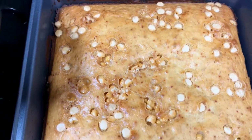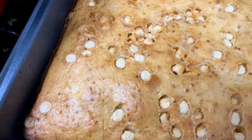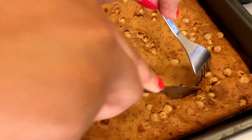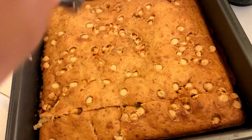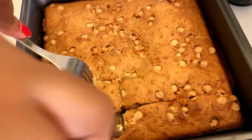Look at that. These are all the chocolate chips around here. Guys, so this is the final product. I will just show you how it looks like. It's cut somewhere in the middle.